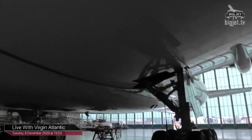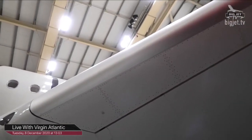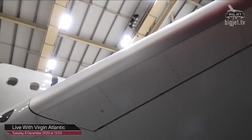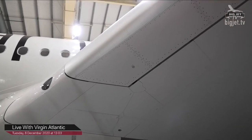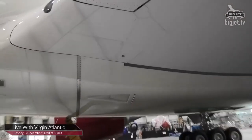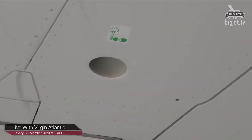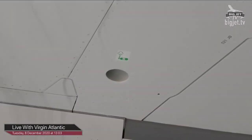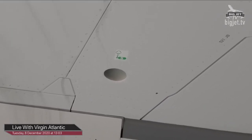Again, so we're working inboard now. This is your biggest slat here, the inboard slat. Big piece of structure. That is big, isn't it? Again, making sure we're all good. I mentioned your nitrogen inerting system. You see that little green sticker and that little porthole there? So that's the exhaust for it. It filters out all the rest of the air to leave the nitrogen, and that ports out of here. Again, as we walk inside, we've got a pack inlet here.